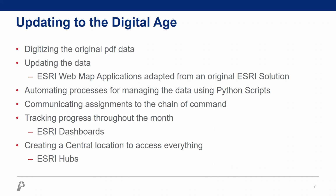And then on top of that, we've automated some of the processes for managing the data using Python scripts, using those Python scripts to communicate the assignments up the chain of command. So they know what's assigned that month to their station and their shift. They know what's delinquent and what's been completed that month. All of that's been automated in an email that we send out at the beginning of the month.